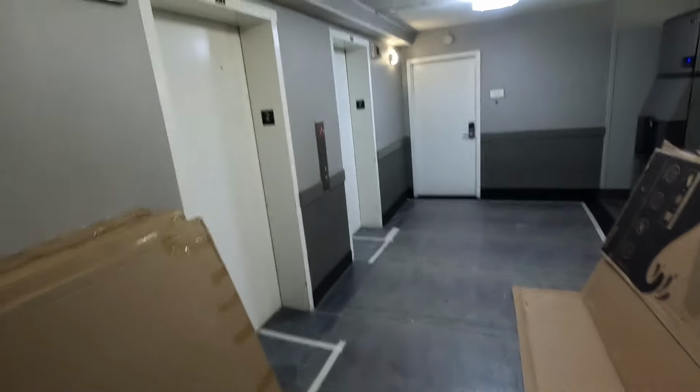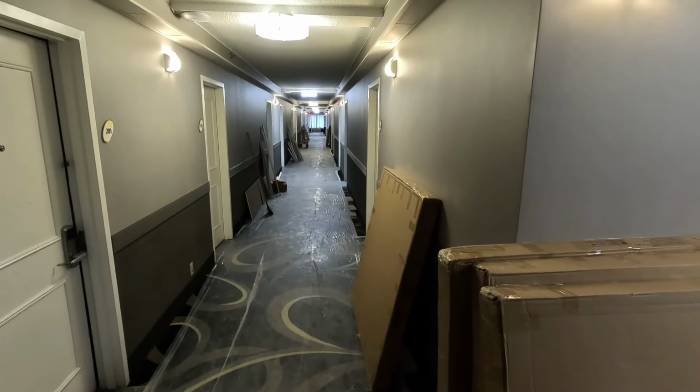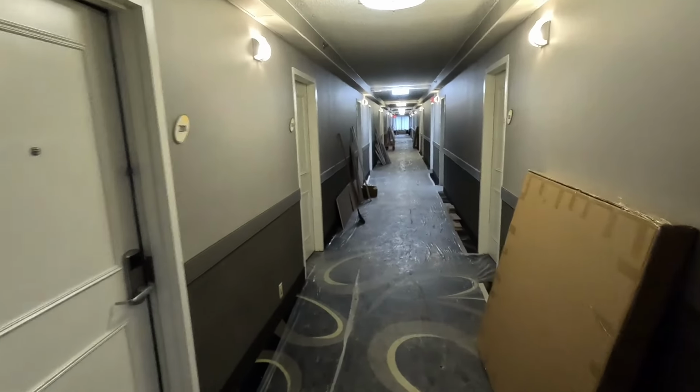So basically these are the elevators. Once you come out of the elevators, they come here, and that's the hallway. You see, I know that the camera makes it look exaggerated, but it is pretty long, okay? So they're working on this. We're on the second floor right now.